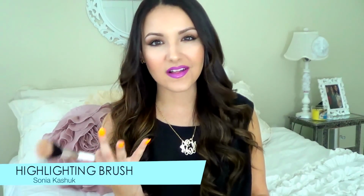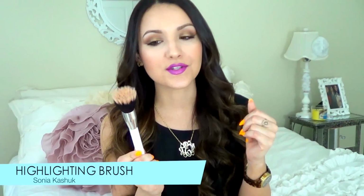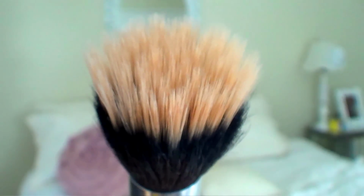And then lastly is a Sonia Kashuk brush. This is the Duo Fiber brush. I believe they call it the highlighting brush, but it's the biggest size that they have. They also have a smaller one. And I love this to contour with because you can use just the rounded edge to contour and you get a gorgeous line. I also love this for blush, and the thing about this duo fiber brush is that since it's not very dense, it airbrushes the product out because just the ends of the bristles are blending out. So this is a great brush. I think this is around $10 at Target.